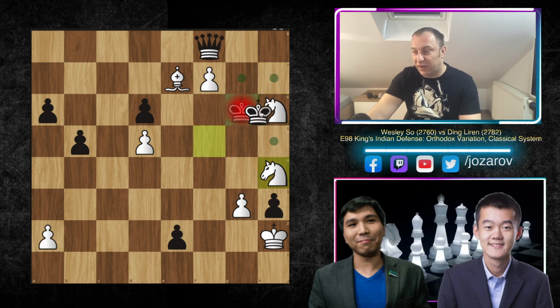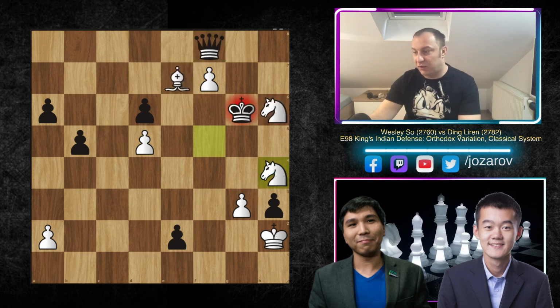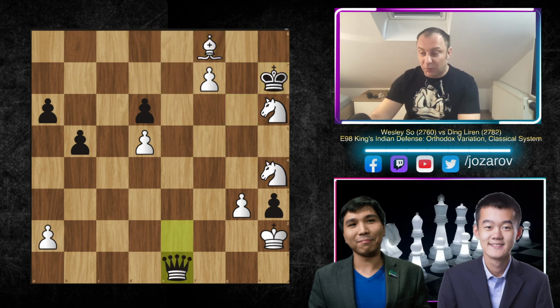This was a really beautiful tactical shot, because if you take, then of course this comes with the promotion, and then we can also stop here the progress of this pawn with knight to f3. So interesting tactical shot here by Wesley So. Knight to h4, we have king to h7, and now bishop to f8, faked. We had here the promotion.